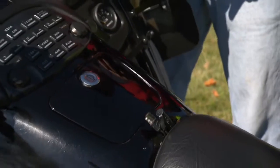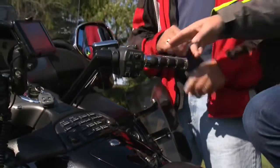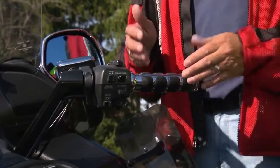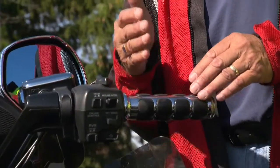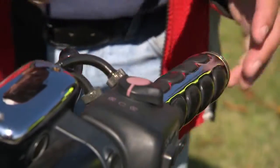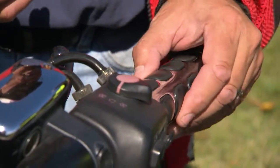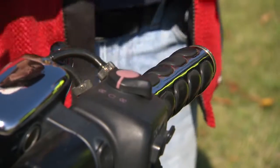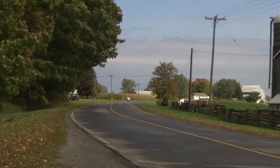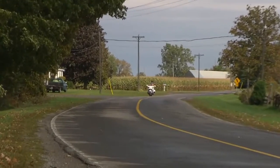I see. And then finally, I see that you've added aftermarket grips. Yeah, you know what? They're always trying to make the bikes comfortable for everybody, and then you put in your own personal touch. I like a bigger grip, and these are much more rubber cushioned than OEM grips. And that vibration, that texture of the road can be annoying if you're out there for a long time.